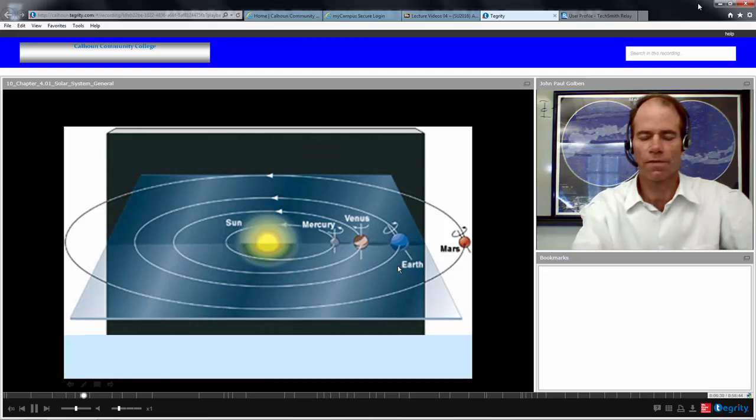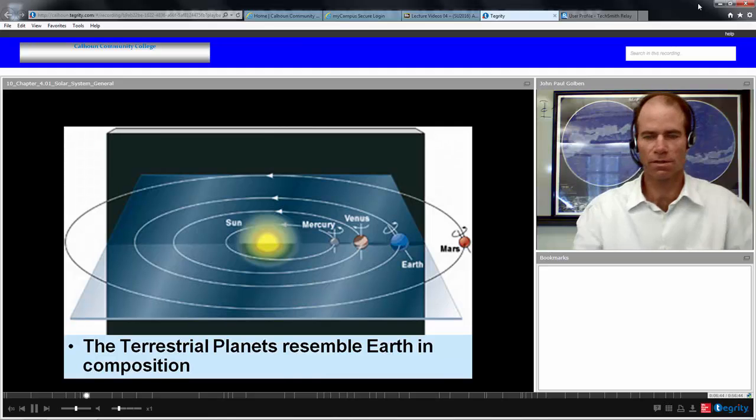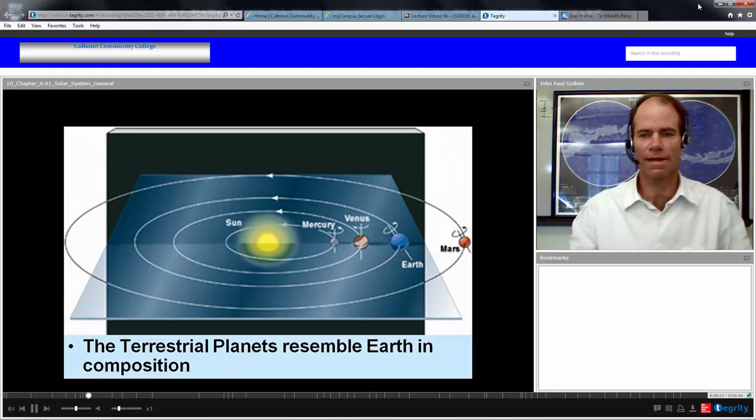Well, if we were to focus in on the terrestrial planets, the 4 planets within the asteroid belt, as we said before, they are called terrestrial because they resemble Earth in composition. Earth is the terre, and so the terrestrial planets are like Earth in composition.